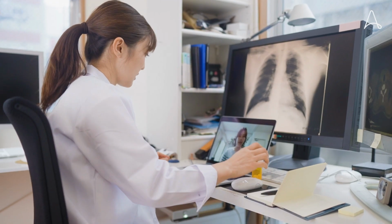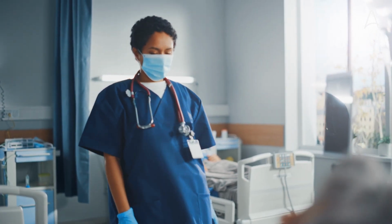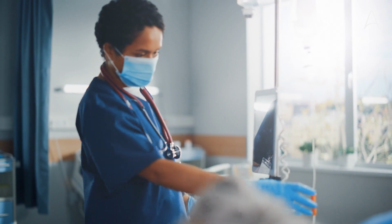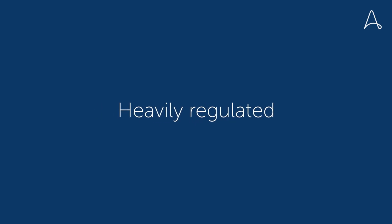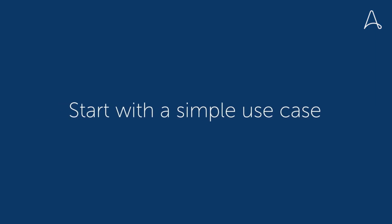Healthcare recently has been overburdened with clinician burnout and skilled labor shortages, and nothing can help that more than automation. But it can be challenging to adopt new technologies, especially in the healthcare space, which is heavily regulated, and there's a lot of concerns about adopting new technologies, especially in the IT space. So it's best when you're trying to approach an initiative like automation to start with a very simple use case to really get your hands around how this technology works.